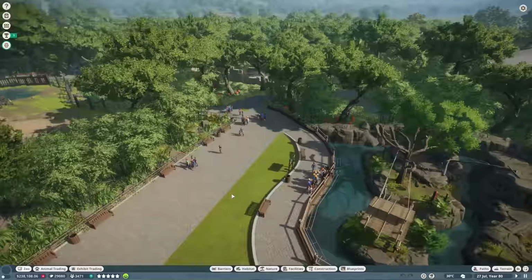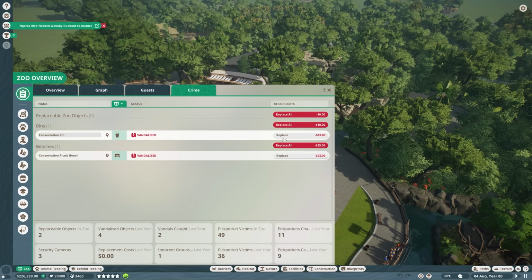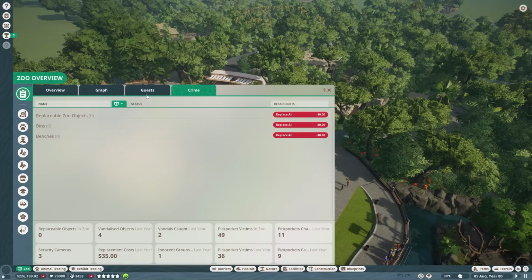Okay, I do want to do some things before we actually jump into... Oh, this is actually quite funny. We are going to build a chimpanzee habitat, which is going to be right next to the western lowland gorilla, obviously. The boa constrictor is the most appealing exhibit animal right now. We have a redneck wallaby that is going to mature, but we're not going to pay attention to that. Okay, we can replace this one. We can replace that one.